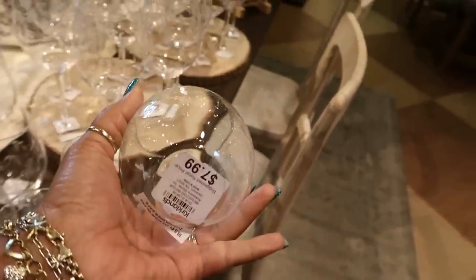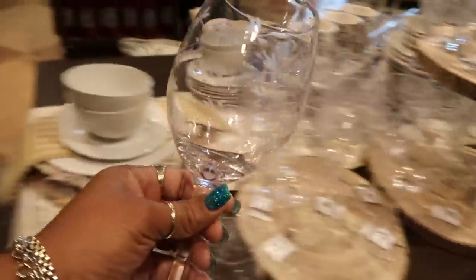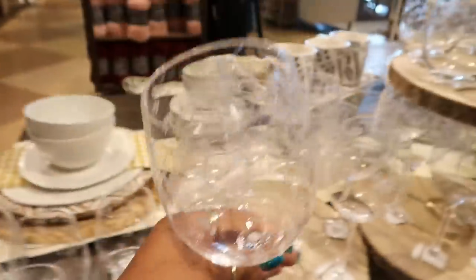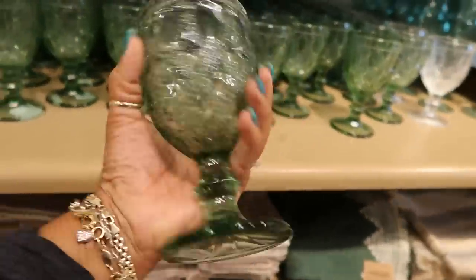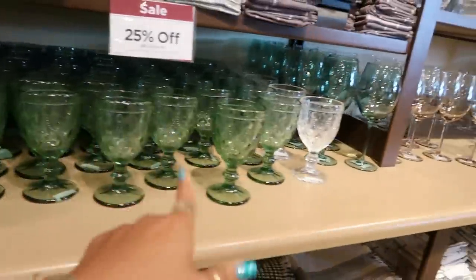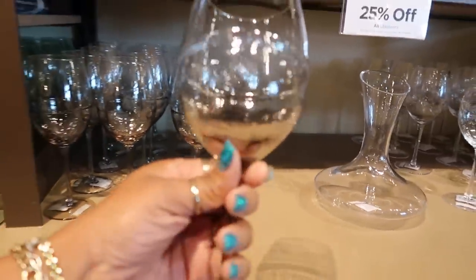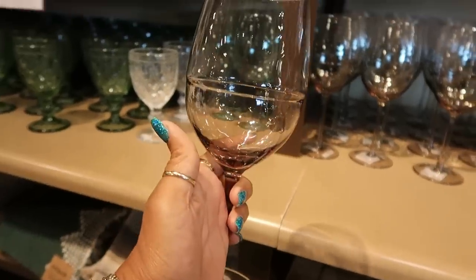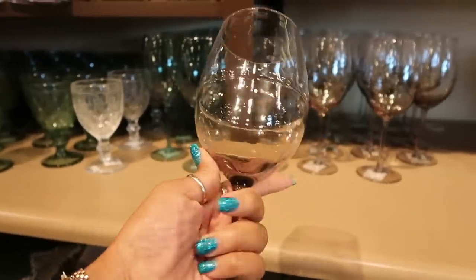How pretty is that? $7.99. I love this. Really, really nice. I like this style over here too. $6.99. They have the green or the clear. Oh, look at that. It has this kind of separated right here. So I don't know if that's like a marker for you to pour your wine only to that line. That would be kind of cool.